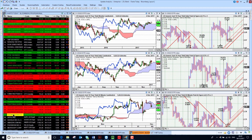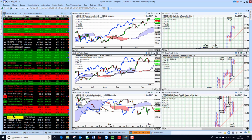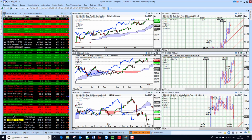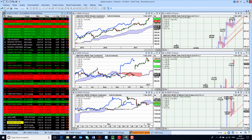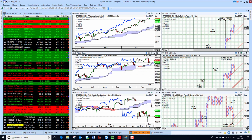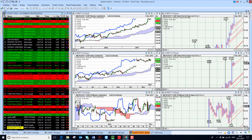U.S. Treasury yields sitting at 2.39%. They were as high as 2.42% in the yield last week, and Apple just still a little bit bearish, having recovered some on Friday. Google actually looking bearish on the short term as well. Amazon holding on, looking better than the others, and Facebook also looking a bit bearish back into the mid 170s. Microsoft actually looking stronger as well.